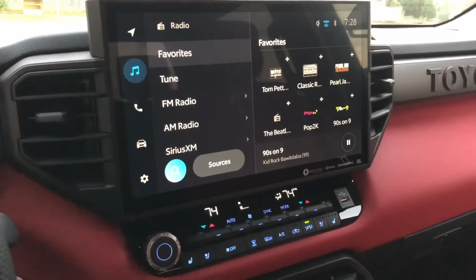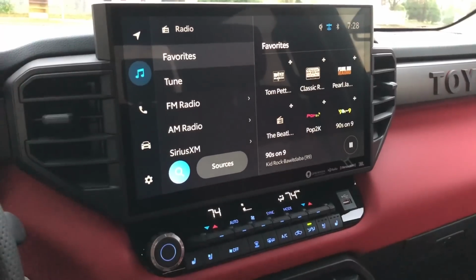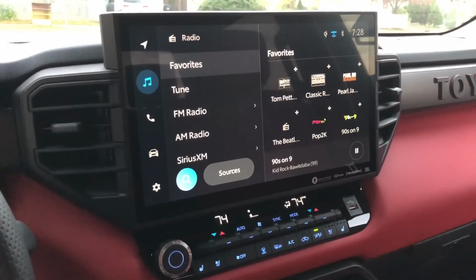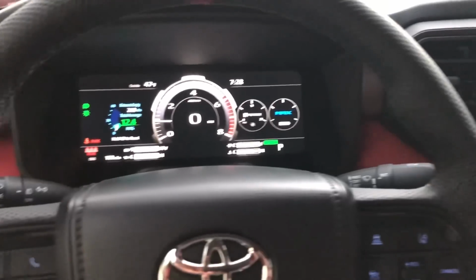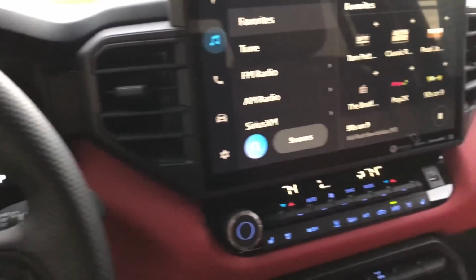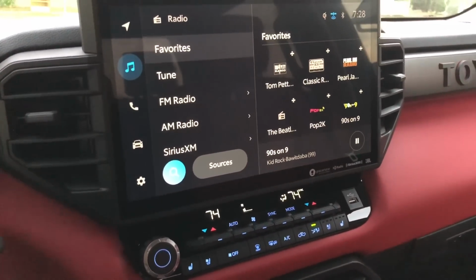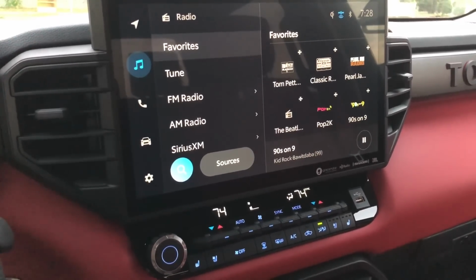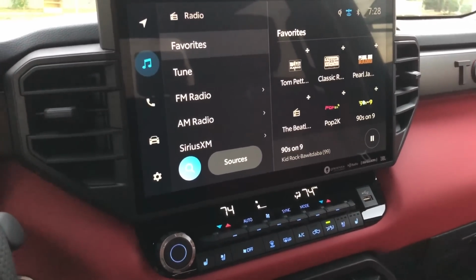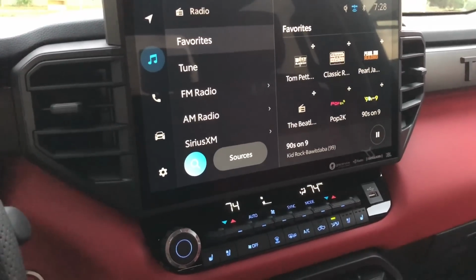As far as this 14-inch infotainment screen, it is not distracting whatsoever. The sun is not officially up yet, so the truck still automatically has the headlights and fog lights on, so you're seeing a black background. Once it goes to the day, that goes white, but still not distracting. Extremely easy to use, wireless Apple CarPlay. I've had no glitches, no issues whatsoever.